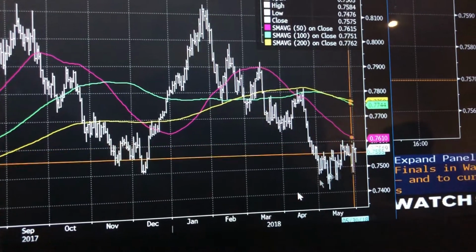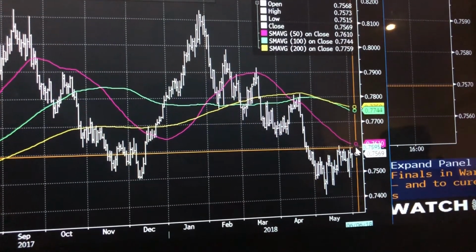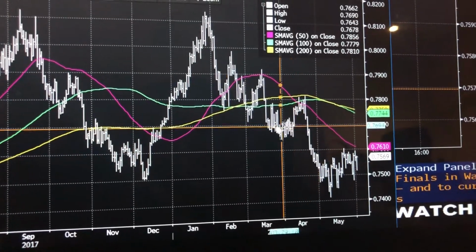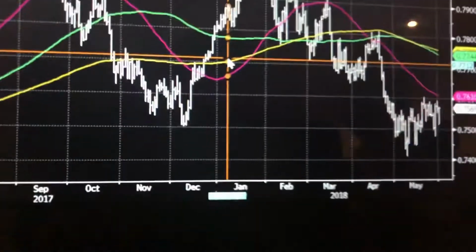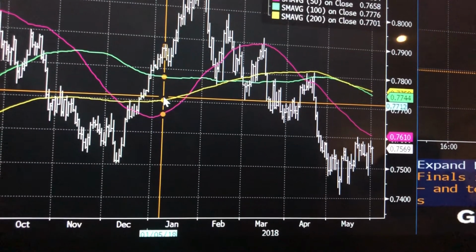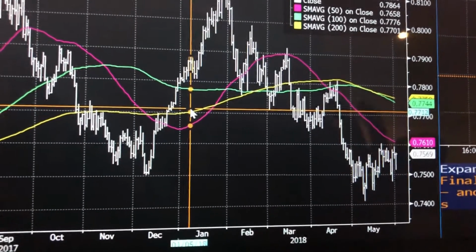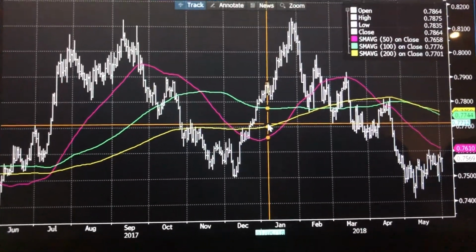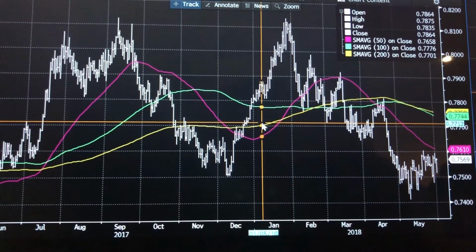So right here, this orange line is 76, the figure. Obviously the figures are big levels to break. And you can see in the pink, 76.10, that's the 50-day moving average. So we have significant resistance in Aussie dollar at 76 the figure, 76.10. So if it breaks topside, we could really see Australian dollar take off.